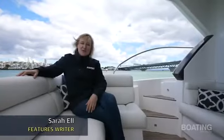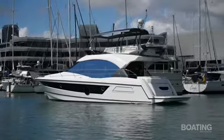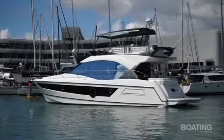Hi, I'm Sarah from Boating New Zealand, and today we're out here on the Waitemata Harbour checking out the Monte Carlo 52. It's a luxury brand produced by the Beneteau Group, and while this may be a rather large boat, it's actually the smallest of its type.